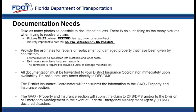Please do not submit any forms directly to the Department of Financial Services or the Department of Management Services. The district insurance coordinator will submit the information to GAO Property and Insurance section, who will then submit the claim to DFS or DMS and/or to the Division of Emergency Management in the event it's a FEMA declared disaster.